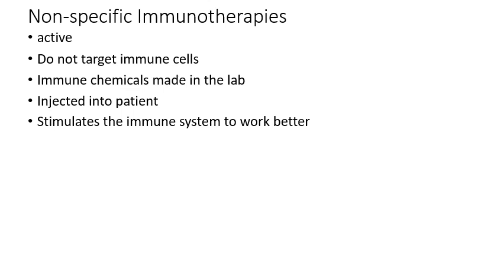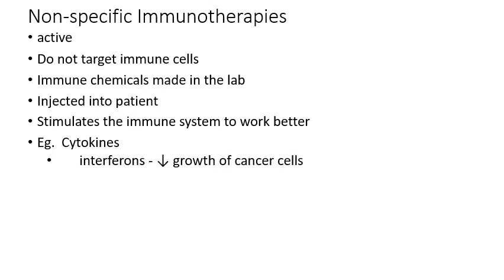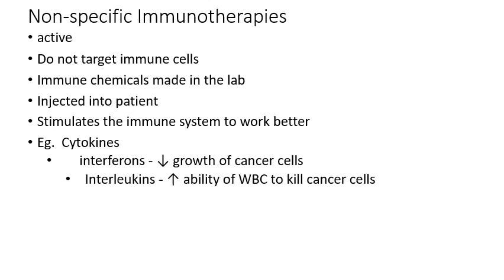It's like instead of one person yelling at you to go fast, you have a whole crowd of people yelling at you to run faster, or kill more. So for example, the cytokines. Things like your interferons are important to decrease the growth of cancer cells. And then the interleukins are important to increase the ability of white blood cells to kill cancer cells. And this is used for things like, again, your melanomas, and for some of your kidney cancers.